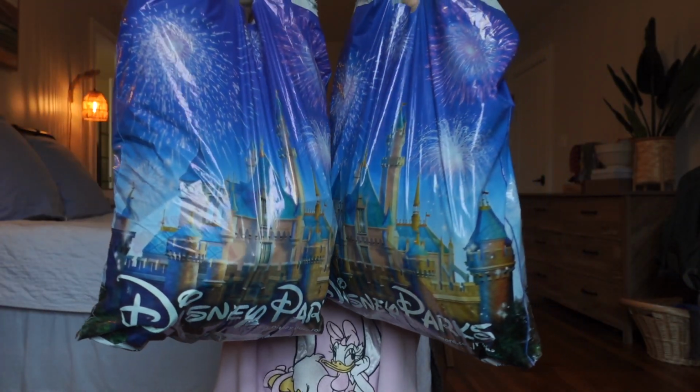But today we are doing a full haul of everything that we bought on the cruise and in the parks, because we did end up going to all 4 parks. Both of these bags are completely full.